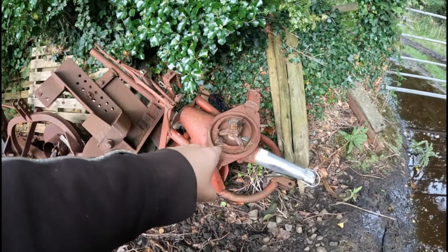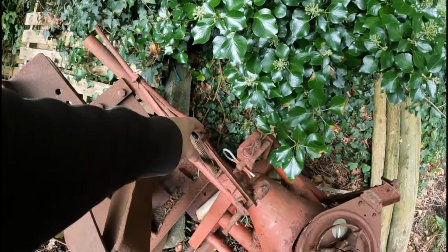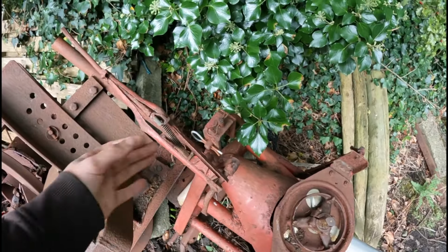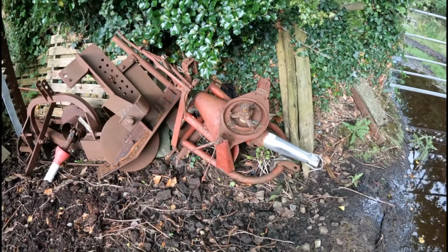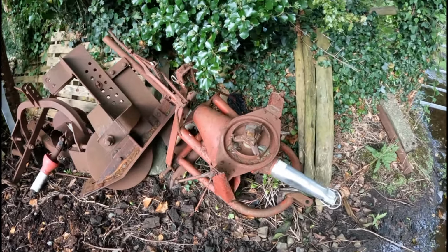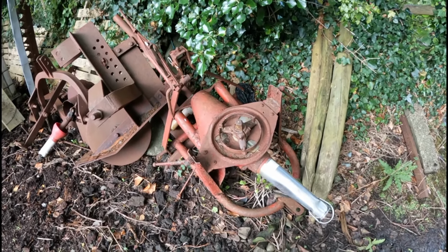You could say the manure spreader is scrap and the mobile is scrap, and anything good on the manure spreader here could be taken off and stored in a shed, and the rest of it could be scrapped because it's technically no good. You are right about that, but I don't know what the plan is with this.